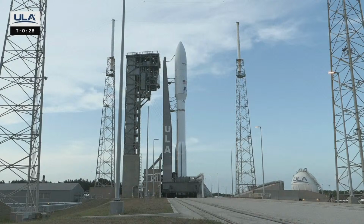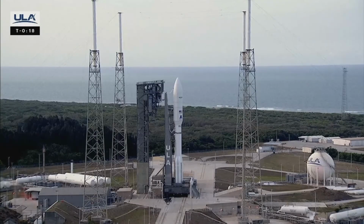28. Verify ECS reduced for launch. Verified. Status check. Go Atlas. Go Centaur. Go KA01.